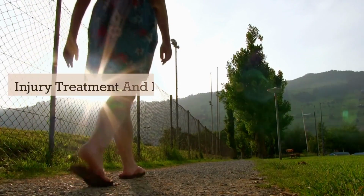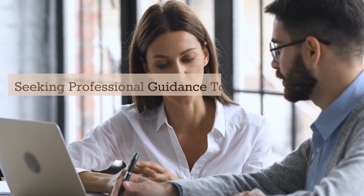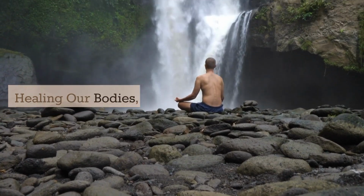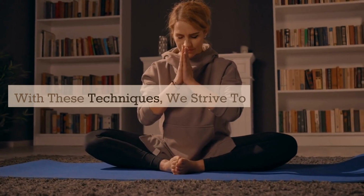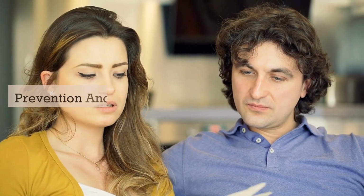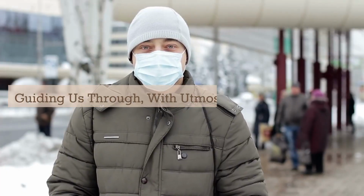Injury treatment and rehabilitation, a path we tread, seeking professional guidance to mend what's been led. Mindfulness and self-care, a gentle touch, healing our bodies, embracing as such. With these techniques, we strive to stay injury-free, on our fitness pathway. Prevention and recovery, an essential pair, guiding us through, with utmost care.